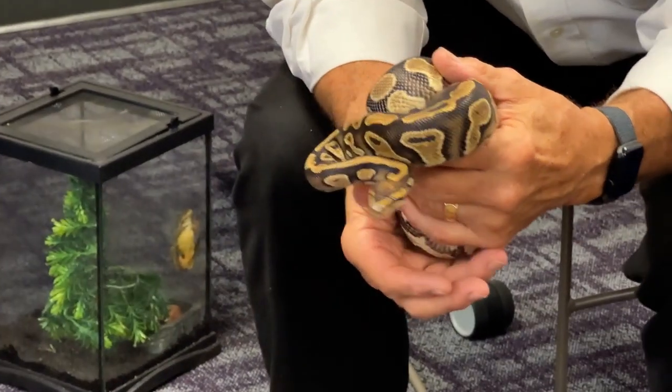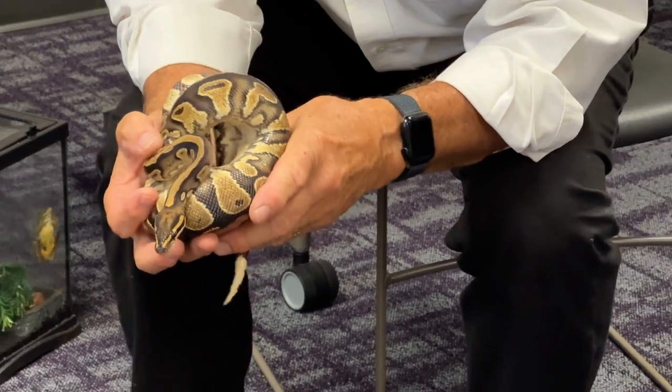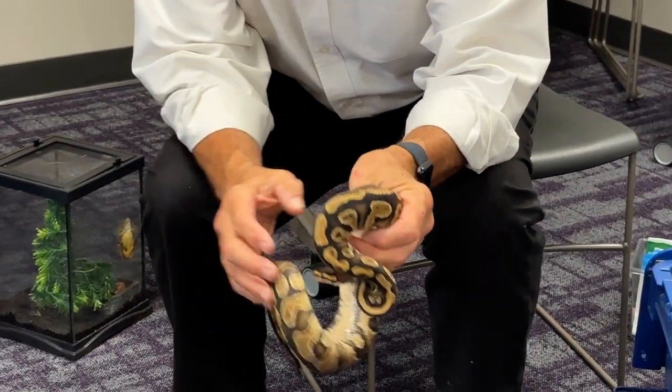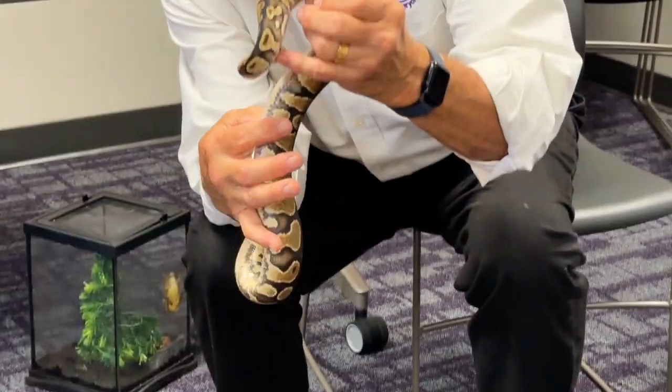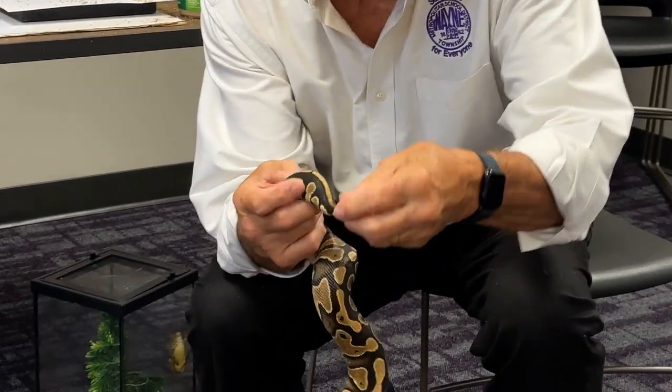And as long as you're not a mouse, you're okay, because he's smelling for a mouse. That's what he eats. See, look at his scales. These beautiful scales on the bottom are big and flat. Here's where he goes to the bathroom, right here, that little opening by my finger.